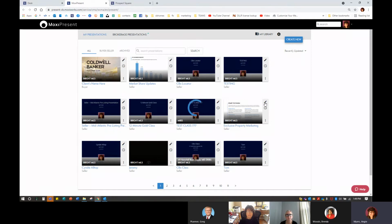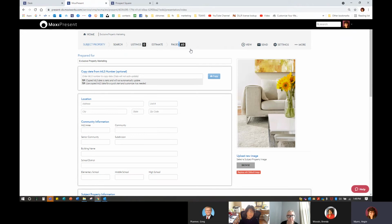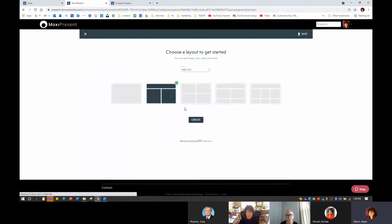So I'm just going to go ahead and pick one that I've already created. This will be the same thing if you create new. Once you get to pages, you're going to go ahead and add a page. So I can add a page from the library here. I want to create a new page. Creating a new page, I can upload a PDF if I would like to. So if you want to upload the PDF of your area report, I probably don't want to include the whole thing, but maybe I want to include a page of it, or I can just build a page.